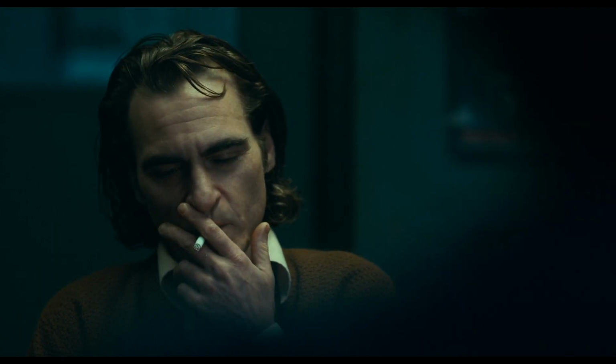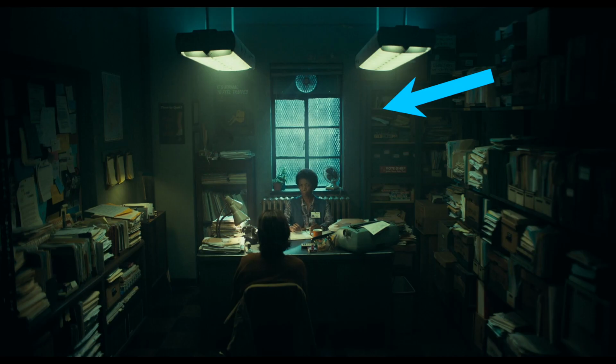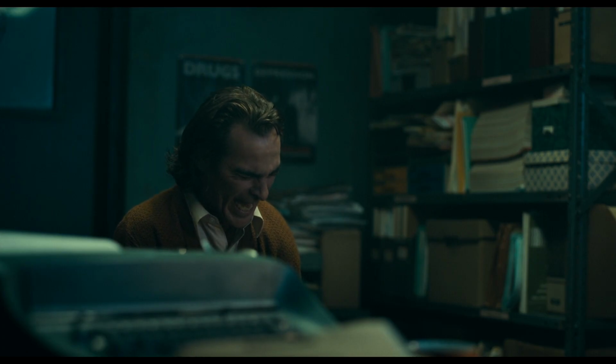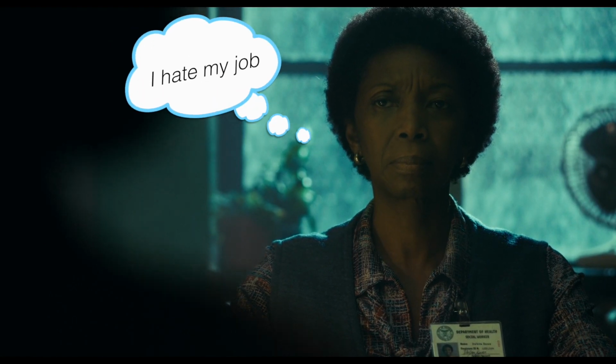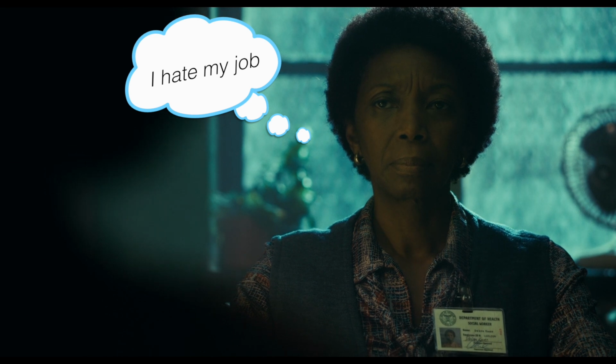Besides the city, we frequently see cyan tones whenever Arthur feels devastated. For example, the office room of his therapist, who never actually listens to him and doesn't care about his obvious struggles and problems. No wonder that the first time we see Arthur visiting her, Arthur cries and painfully laughs. Nothing has changed, since he is still surrounded by an indifferent, egoistic person.